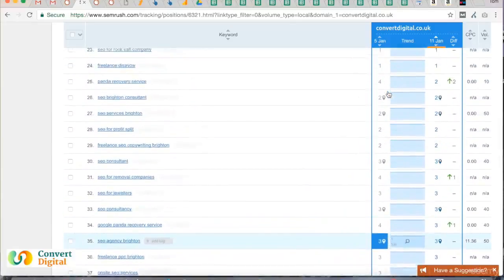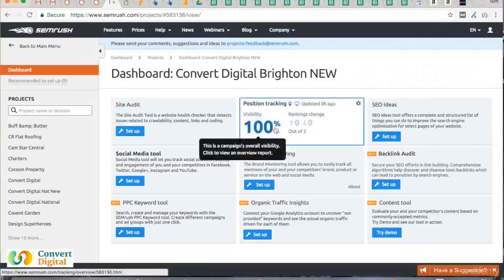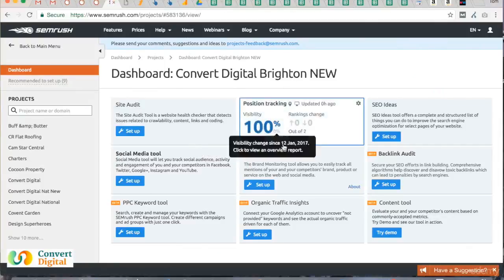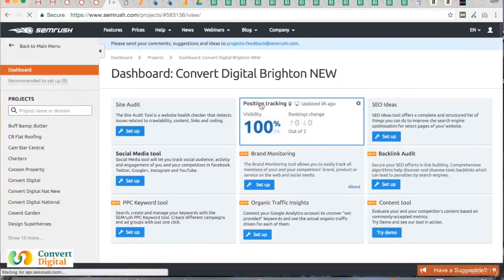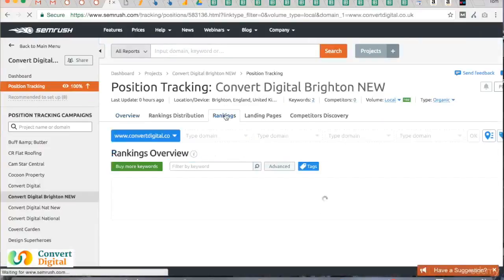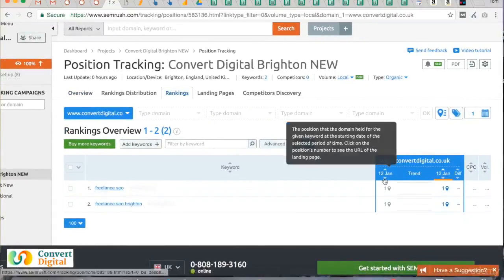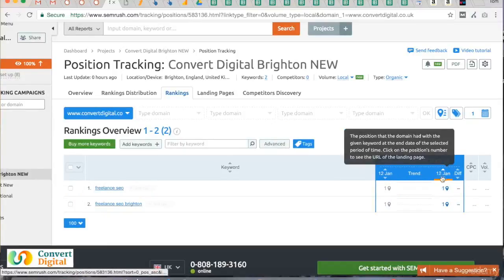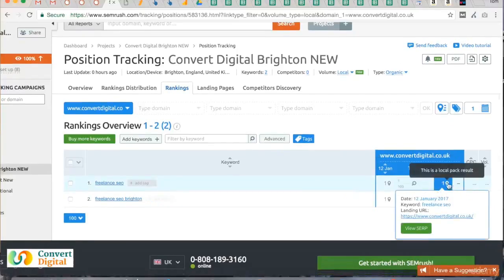The other thing that you probably find useful is once your data has pulled through, so you can see this data has come through for the Brighton ones. How about for national? We'll just look at the Brighton ones for a minute. Click in there. Go to rankings, and now it should show us, okay, so what it's showing us is, obviously it's got no date to compare to, so it's just comparing today and today, but in a week that will compare this date and then the 19th.